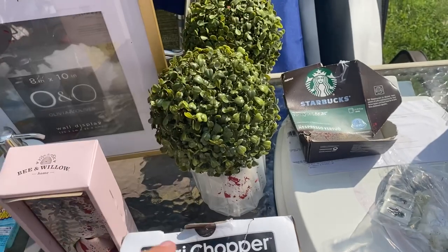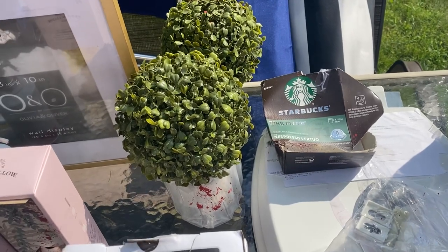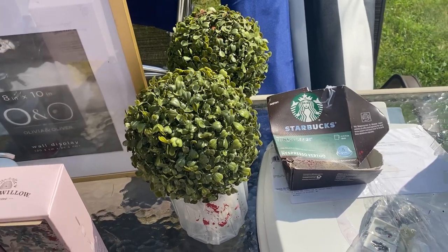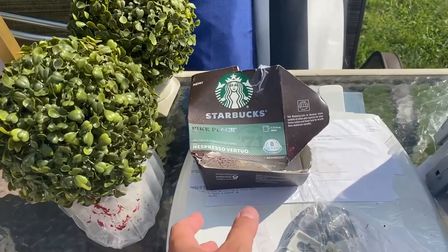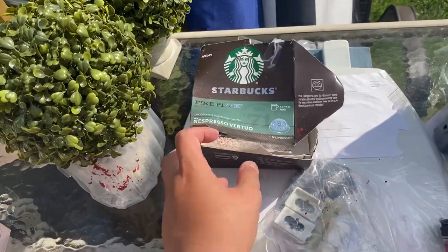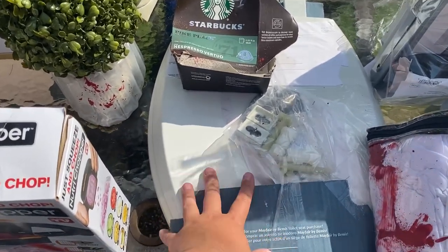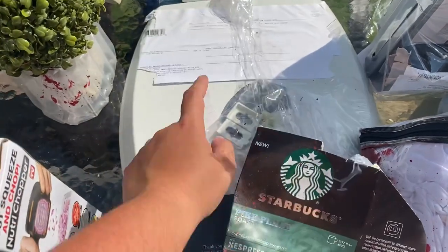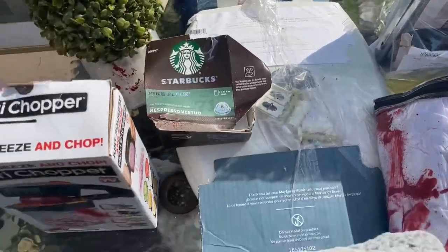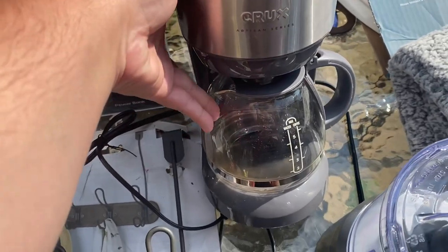Two more fake plants. That vase is broken, but the other one is in perfect condition, and this plant has no spray paint on it, so I'm thinking I might swap it out. We've got some Starbucks. They're not K-cups, they're Nespresso cups. So they're all in there. We've got a toilet bowl seat cover. And the reason why they threw this one in the trash is because the packaging, it says it over here, the packaging was just not nice, so they just threw it out. We've got a Crux Artisan Series coffee maker.